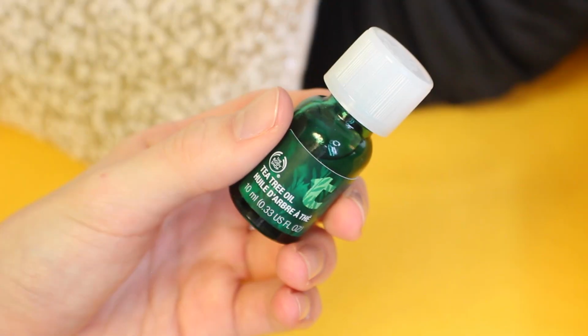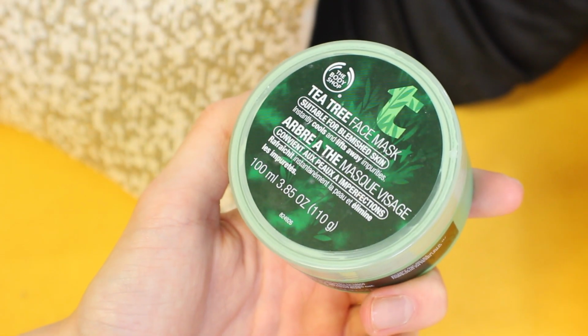I only have a couple skincare products to talk about and they are both from The Body Shop. This is the Body Shop Tea Tree Oil and this is the Body Shop Tea Tree Face Mask. As you can see, there's a theme here. I've really been into their tea tree products.